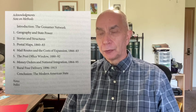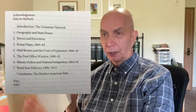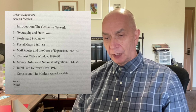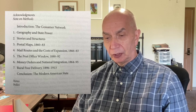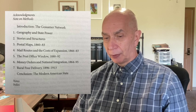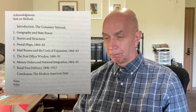There's an interesting quote from the book at the first flap of the book here, and it says, "There were 5 times as many post offices in the United States in 1899 than there are McDonald's restaurants today."